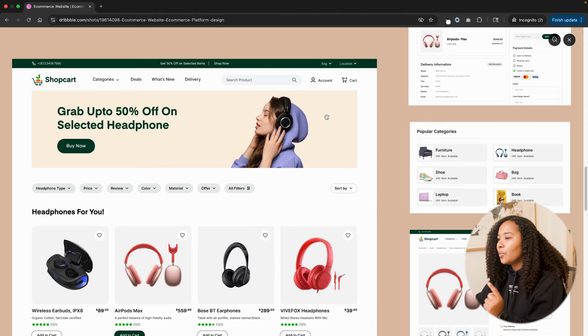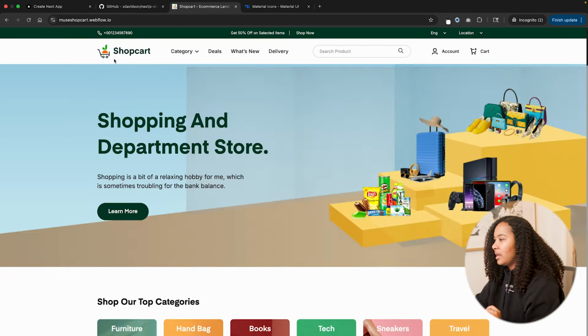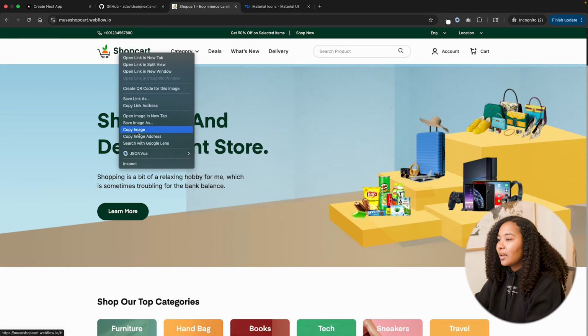So for the nav, what do we need? We need logo, and then like menus and a couple of icons. Okay. So for the logo, I'm going to see if I can actually just grab it from them. Let's see if I can copy. Let's see if we can save the image as. Let's try that.